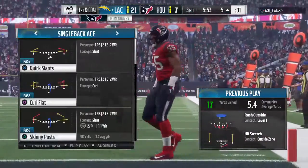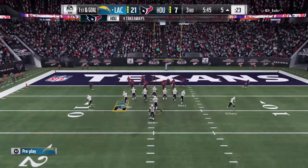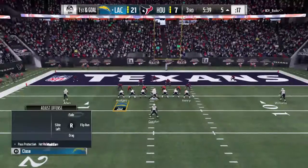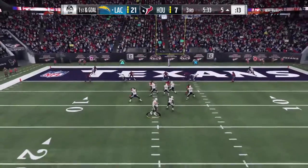How many times do we say in this game that speed kills, and it does it in so many different ways? In this case, you got a back who's quick and shifty, can make moves, make people miss, but also gets to and through a hole before it can close down. That's some of the benefits of that speed, not just outrunning people in the secondary. That led to a really nice game.